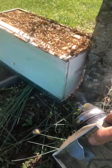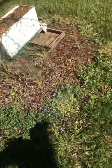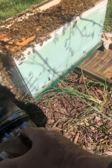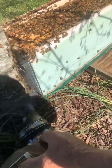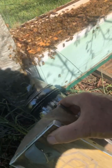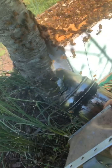I'm sure the queen's inside. That's just about all the bees. Here's a few. There's one trying to sting the tree.